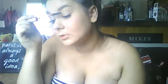So yeah, I'm just going to quickly do this on the top so it doesn't clump at all in the day. And this one lasts up to 12 hours, I reckon. So if you need to touch up in the day, you can. I wouldn't touch up when it's just dry though, because it will create a really thick layer of mascara, and that will create clumping. So I wouldn't suggest that, but some people might do it. I'm not too sure. I'm just going to do my bottom lashes now.